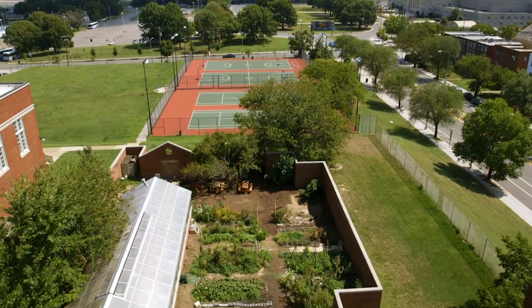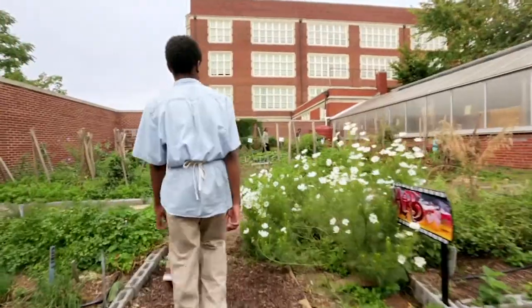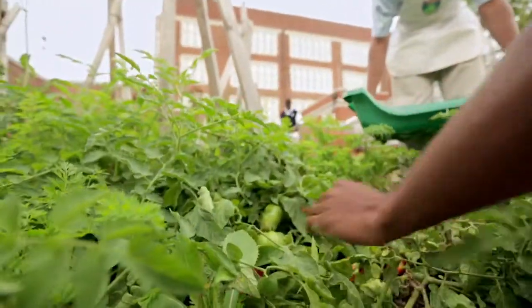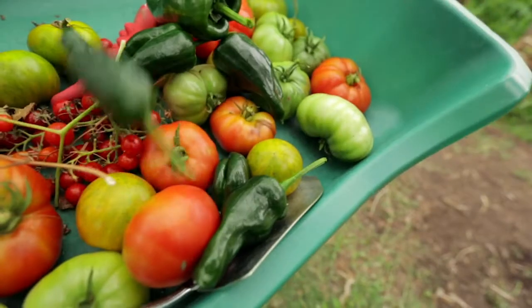So growing your own food, whether it's at home, at school, in a community garden, is a great way to make sure you know exactly where your food comes from and it has a really low carbon footprint. There's no substitute for growing food locally. It's going to be as fresh as possible, it's going to be delicious. You can't beat it. Check out this school garden's variety. This redefines what farm fresh means.